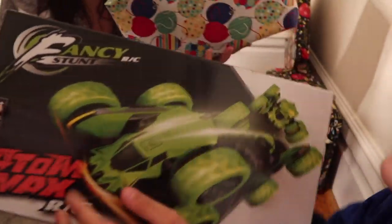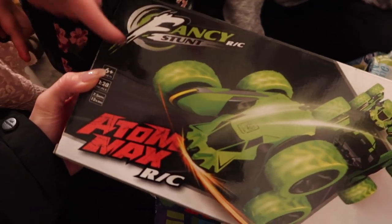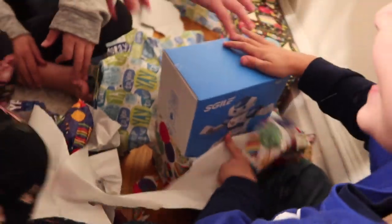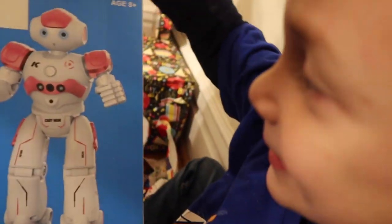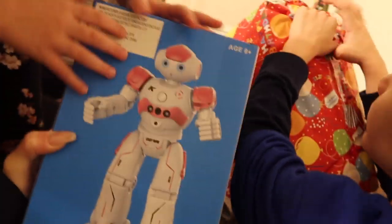That cool? Yeah. Oh, what is this? So this is Fancy Stunt RC Atom Max RC 2.4 gigahertz. Wow. Oh my god. This is an intelligent gesture control robot for entertainment.